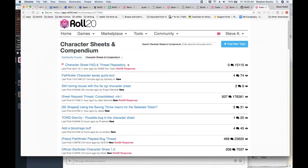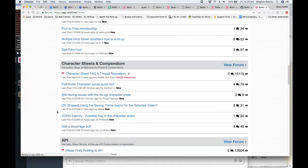So if you go to our suggestions forum and vote on it, that's going to increase the likelihood that it's going to end up on the development team's docket. Please. I personally, just as a lead developer for the site, want to give a lot of love to the card deck system that exists inside Roll20.